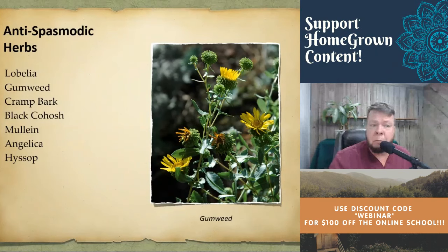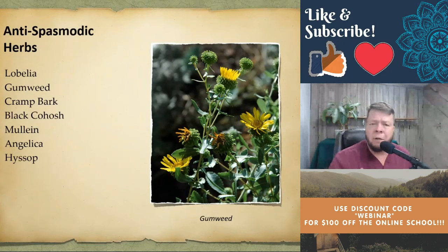Black cohosh is good. Mullein is a pretty good antispasmodic. It's actually how mullein works to make you quit coughing. It's a nervine is what it really is. So it's really numbing your lungs. You know, it's knocking the nerves out so you quit coughing.